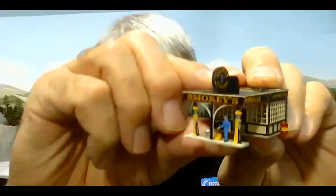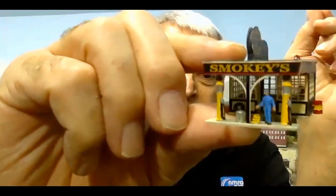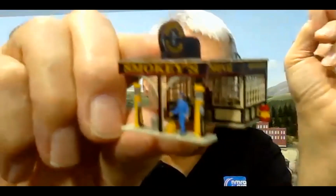And this is another one I just got. It's a laser kit, and it actually came with more modern gas pumps, but I thought the style of the gas station required these, and they're a much older style gas pump. It's got a partial interior. Again, I haven't lit the building since it's not on my layout yet.